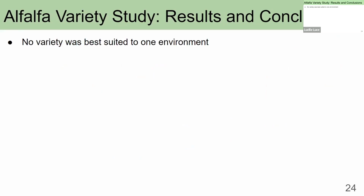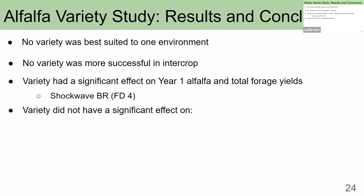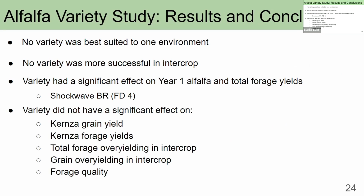To summarize our findings for the alfalfa variety study, out of the 3 varieties tested, we did not find one to be better suited to the environments tested, and we did not find one to be best suited to intercrop with Kernza. We did find that variety had a significant effect on alfalfa forage yield and total forage yield in year 1, with Shockwave BR more consistently providing a higher yield than the other 2 varieties. Variety did not have a significant effect on Kernza grain yield or forage yield, total forage or grain over yielding, or forage quality.